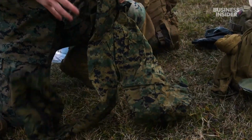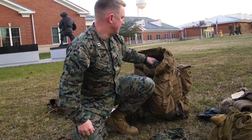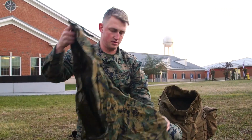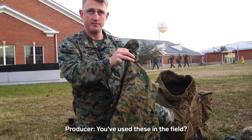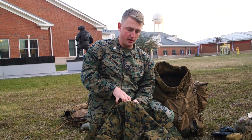These are Gore-Tex material. These are the bottom, these are the trousers. And then this is the Gore-Tex jacket top. These, you've used these in the field. Are they waterproof? Do they work? They're waterproofed enough to where any of the clothing I wear underneath it will usually not get wet unless I get like submerged in water.